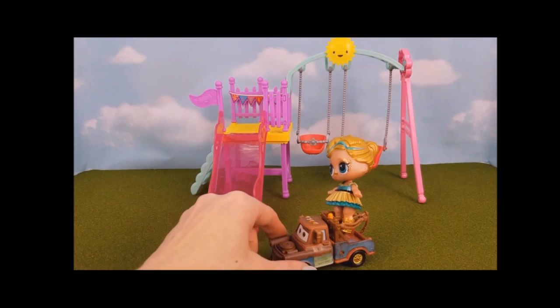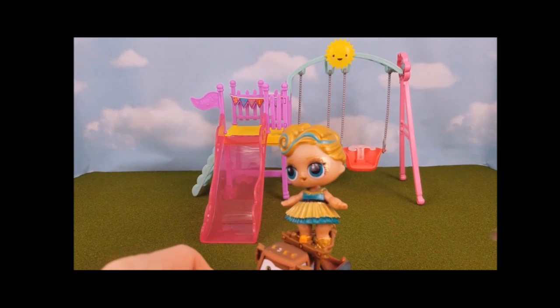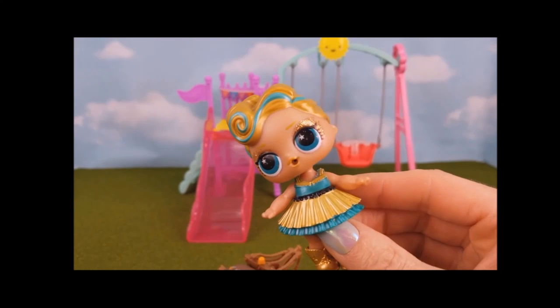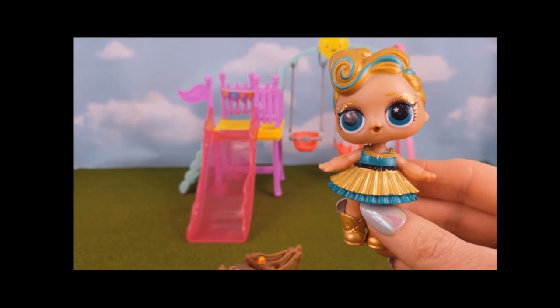Here comes Lux. Hey, Lux. Hey, guys. Are you excited to play at the playground? Oh, yeah, most definitely. What's your favorite thing? Probably the slide. Okay. Well, we'll get you down that slide super soon.